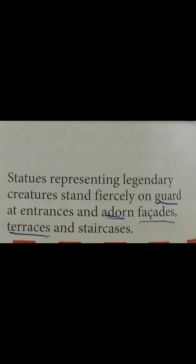And adorn, it's a verb, it means decorate. The facades, like the face of the buildings, تزين واجهات المباني. Terraces, اللي هي البلكونات. And staircases, اللي هي الأدراج, الدرج اللي جوا المبنى.